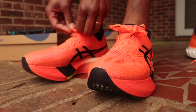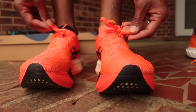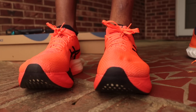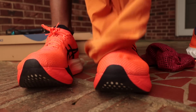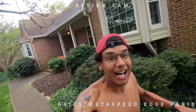I think the laces on the right shoe are shorter. Yeah, look at that. The laces on the right shoe are shorter. That is wild. That is not good QA. All right, guys, 3 miles. Let's do it. I think shirt's coming off too. It is a disgustingly muggy day.